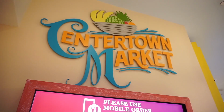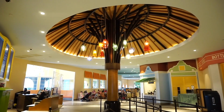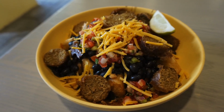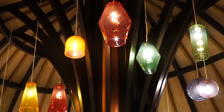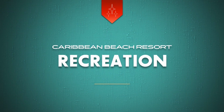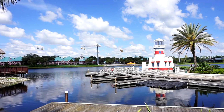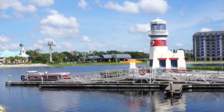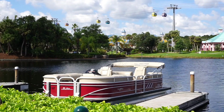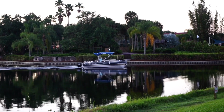But Centertown Market is open, and it's the resort's main quick service restaurant, which is open for breakfast, lunch, and dinner. They have decent dishes here, inspired by fresh flavors from the Caribbean. But thankfully, what Caribbean Beach lacks in food, it definitely makes up for in recreation. This resort surprisingly has its own marina, something that only deluxes usually have. So if you want to go on an early fishing excursion, you can indeed book that for an extra fee.